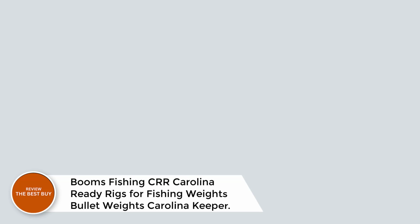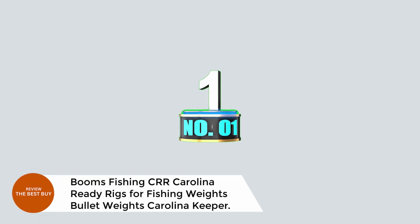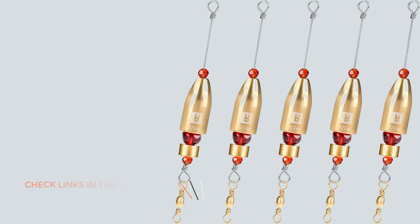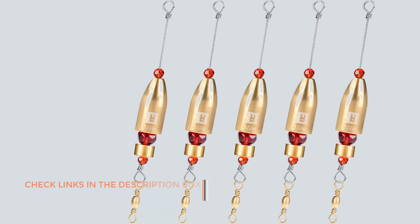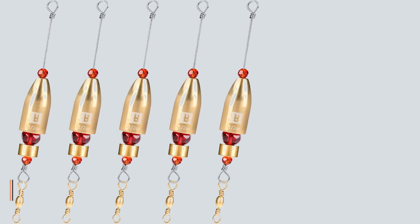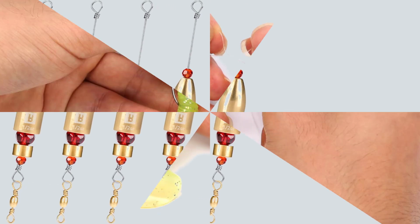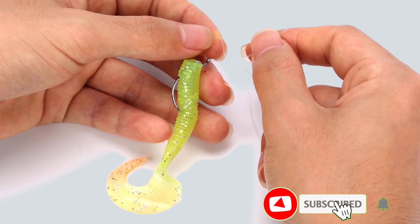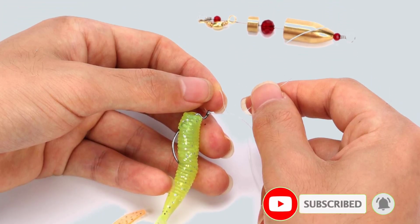Number 1. Booms Fishing CRR Carolina Ready Rigs for Fishing Weights Bullet Weights Carolina Keeper. Introducing Booms Fishing CRR Carolina Ready Rigs, the ultimate solution for hassle-free bottom fishing. Specifically designed for bass fishing in cooler waters, these pre-rigged Carolina rigs come fully equipped with everything you need to lure in the big ones.